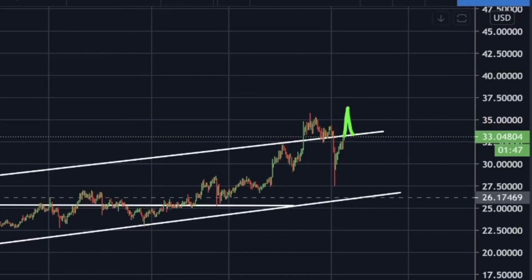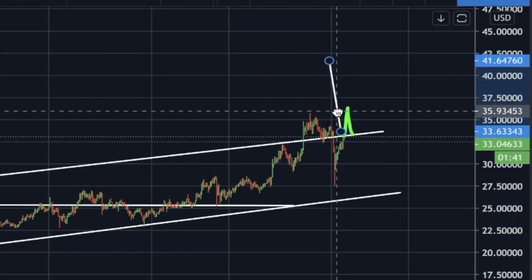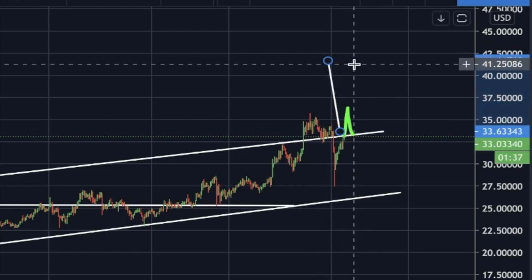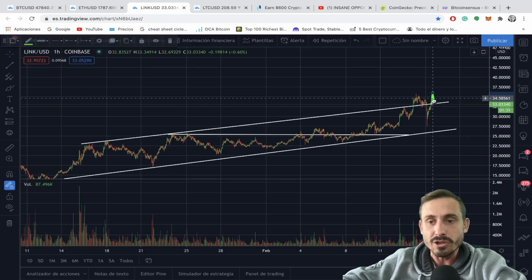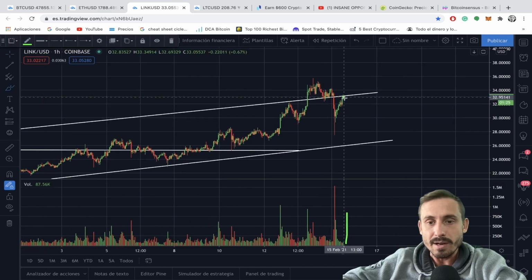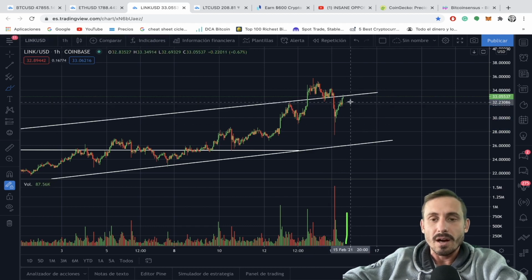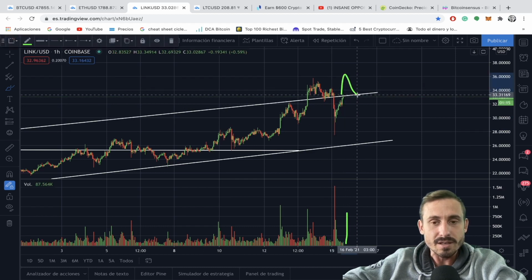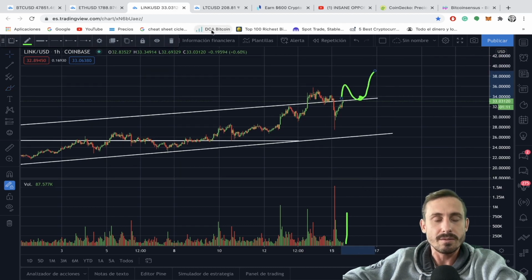And the measured target here for this breakout would be getting the width of the channel, and from this breakout, if we come back down and retest the back of this red candle, then the measured move would be around the $40-41 range for the Link US dollar pair. If we don't manage to get above the resistance of the channel, I'm going to remain bearish and we might come back down and retest this lower part at the $28 range. I do believe we are going to break out. If we break out with a decent amount of volume, come back down and retest, great buying opportunity to potentially see the $40 range, guys, in the immediate short term.